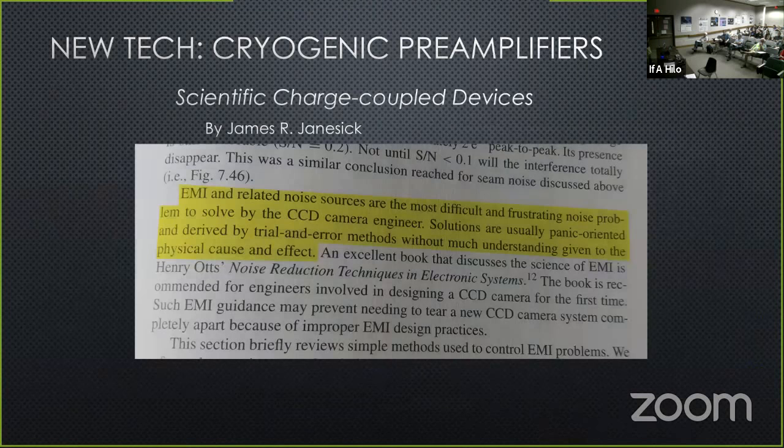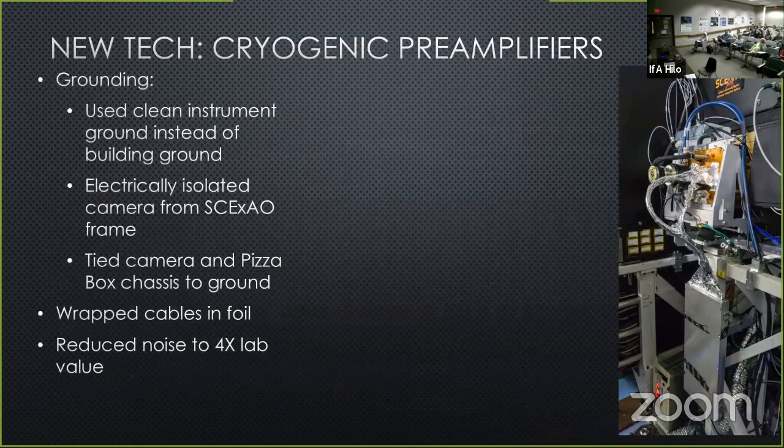And I'll read it. EMI and related noise sources are the most difficult and frustrating noise problems to solve by the CCD camera engineer. Solutions are usually panic-oriented and derived by trial and error methods without much understanding given to the physical cause and effect. And I saw this and I thought, this is a two-sentence summary of grad school for me. But we did try to understand it.